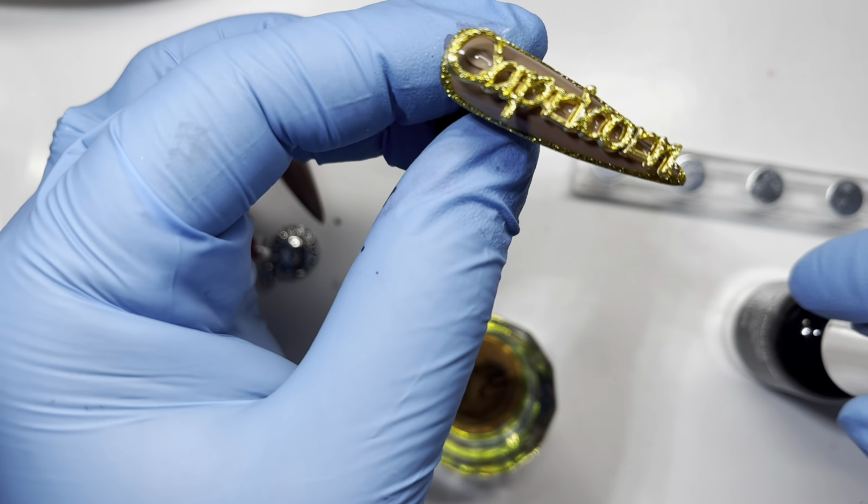However, it turned out perfect. I did have to start over, I believe, twice, maybe. But after I did that, then I was like, let's go.